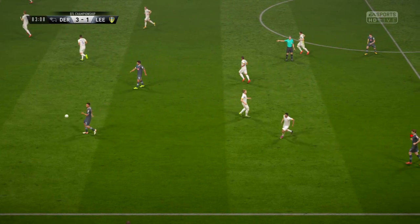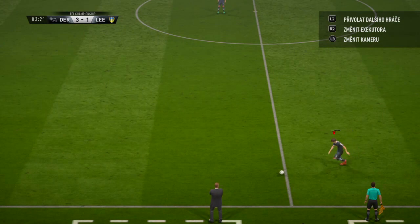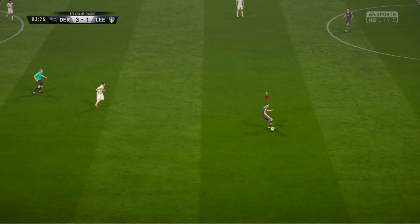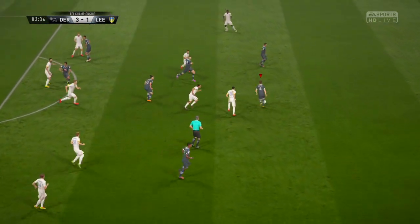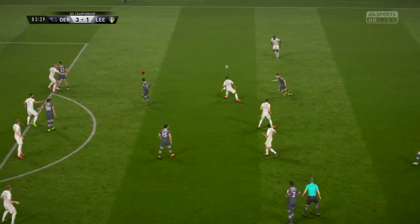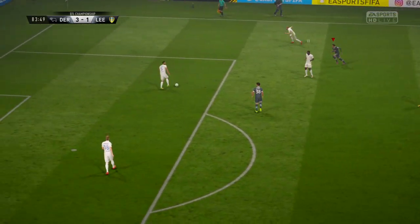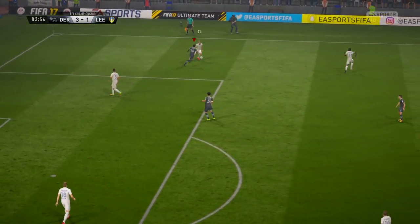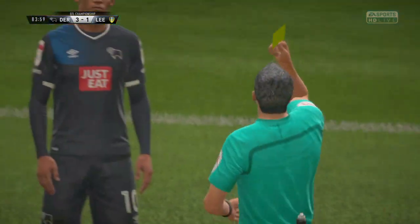Handball, referee's seen it. Now they've got a chance in this part of the pitch. Well, that looked promising, but he's been stopped. Taylor. And that's a foul, and they'll get a free kick for that.